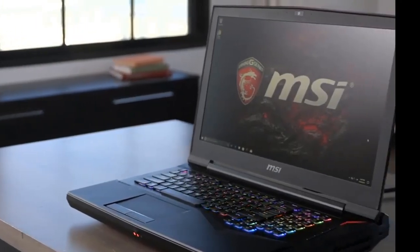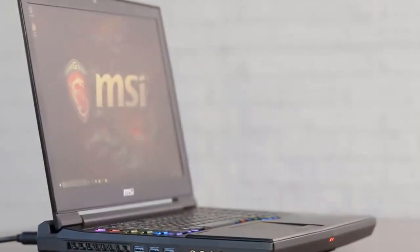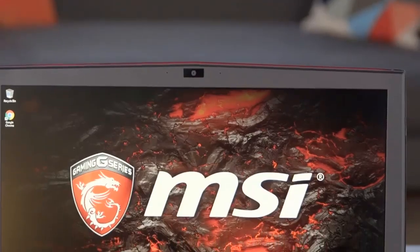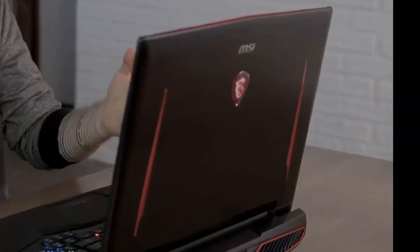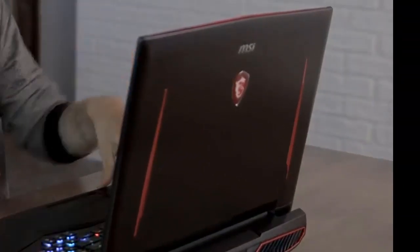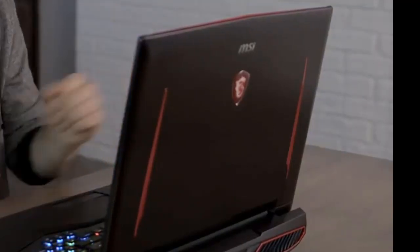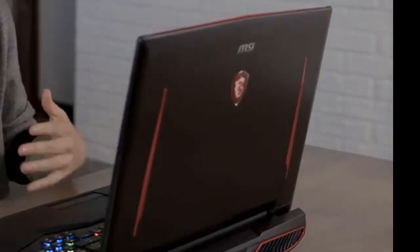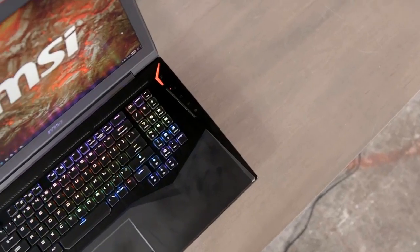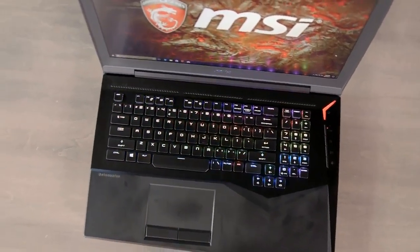On the 17-inch model, you have the option of a 1080 screen, but not just 1080, 120 hertz and HDR ready. And then there's also supposedly going to be a 4K version, also HDR ready. That makes the GT75VR Titan one of the first HDR ready laptops. I think Acer announced a model back in April, but it's a relative rarity still on the desktop monitor side, let alone on laptops.